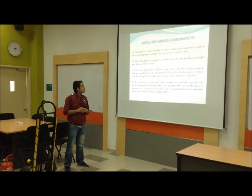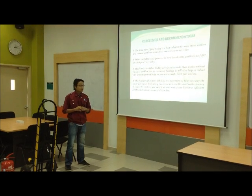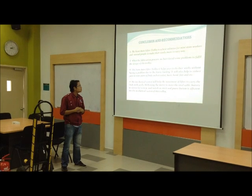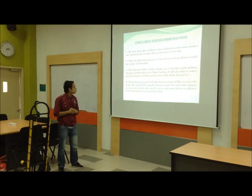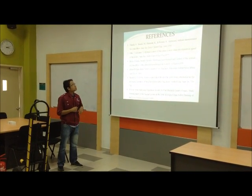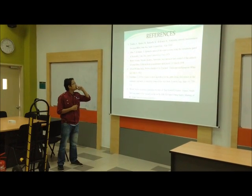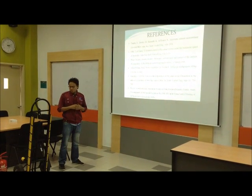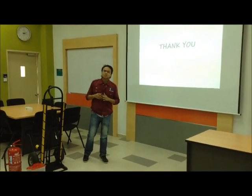Lastly, the mechanical system will help the lifter move to carry loads easily, using the motor to move the steel cable. The battery, exhaust system, and switch as start and pause button are efficient for the mechanical system of this trolley. Next, this is our reference, where we get information, and then I will continue to the demo presentation.